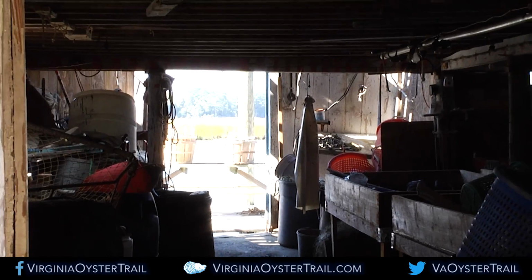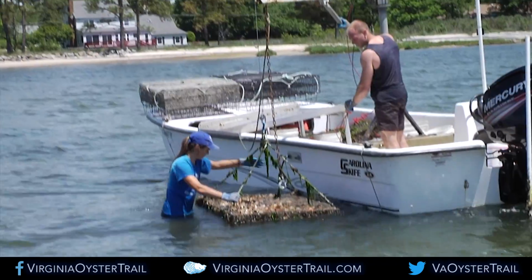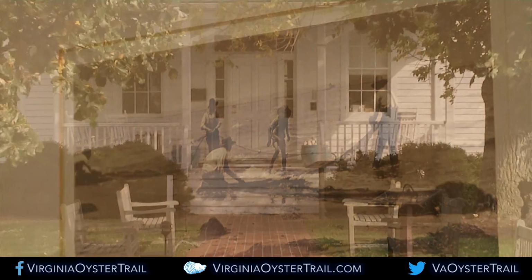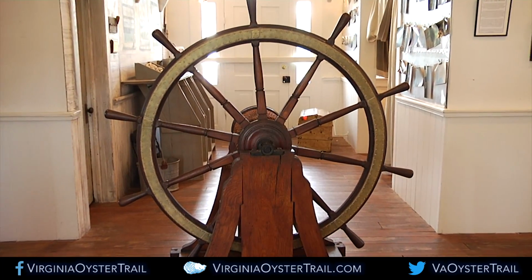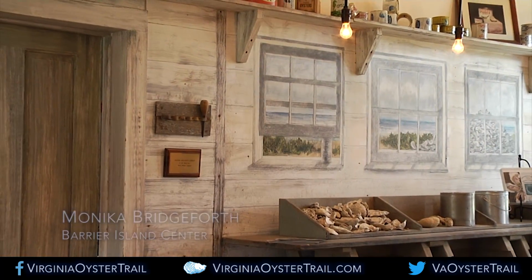Oysters provide rich opportunities to draw on the traditions of the watermen and rural coastal communities while raising awareness of their distinctive way of life. As a museum, what we're doing is preserving that history of all the people who did work the land and the water, and especially those who raised oysters and sold them.